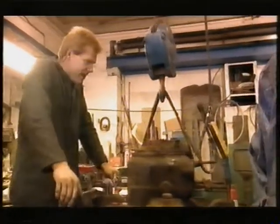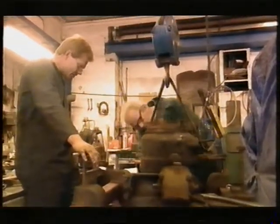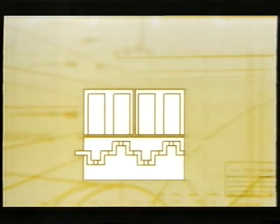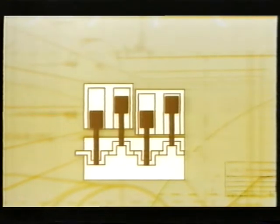Back at the workshop, Jerry's love affair with the engine is over, and he's called in Bob for a spot of marital guidance. There are three key sections they have to separate: the crankcase and the two cylinder blocks. Inside the cylinder blocks are the pistons. They should just slide out as the cylinder blocks are lifted. But our pistons are seized in the cylinders, and the blocks just won't lift off.